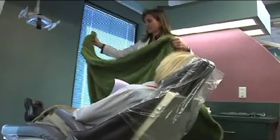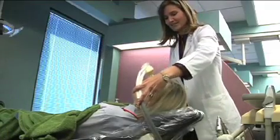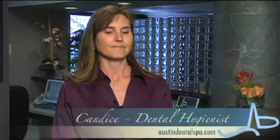And we know now that there's about 80% of the population that have periodontal disease in some form or fashion. Typically it starts out as just bleeding, and then it can progress to bone loss and eventually tooth loss. So we're very excited about the fact that we can test for these things and help prevent that for a lot of our patients.